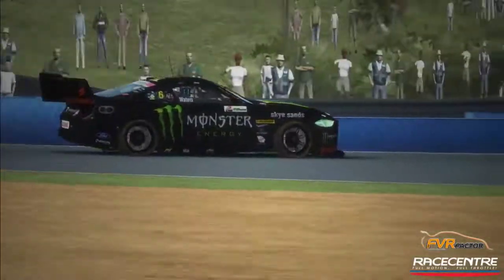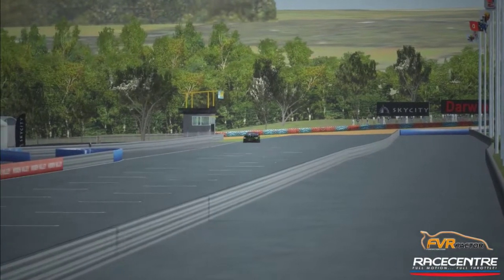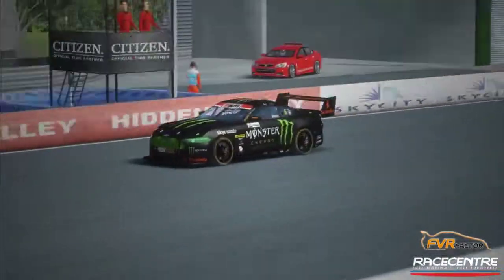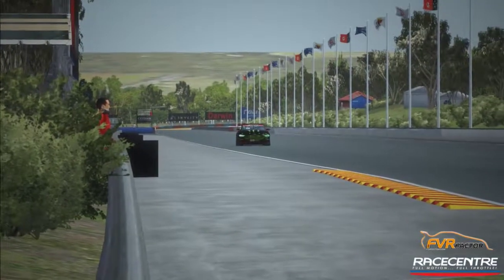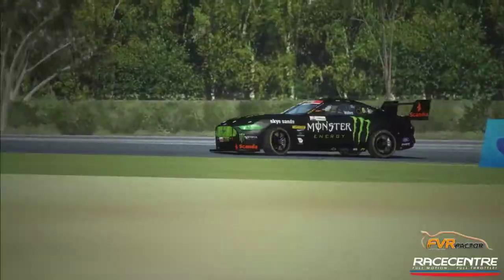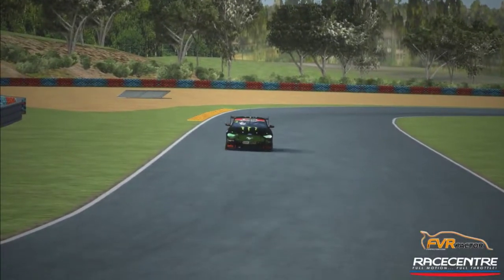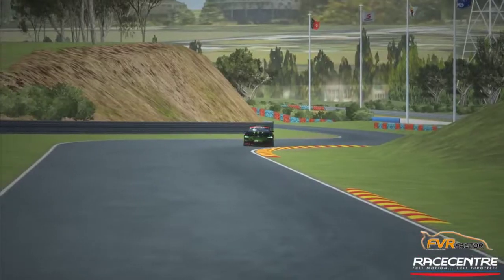Bryce Royal still circulating, he's in P11, that's a great effort in an 18 car field. Bryce is relatively new, but he's doing a good job. He's definitely improving each race. Puts a lot of time into his practice. Came to the circuit early to get his iron. He's never driven at Hidden Valley before, so great effort for him.